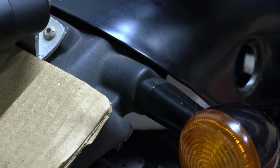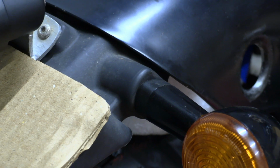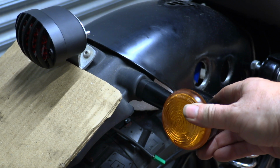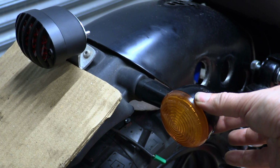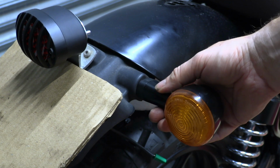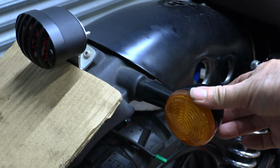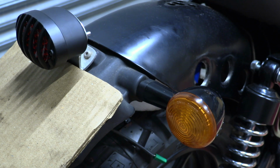There we go. Let's pull that back. There we go. So standard was up there, and that's rotated round. That's now flat, and it's not overlapping anywhere, so it doesn't look like it shouldn't be there. Well, that was a lot easier than I thought. So let's do the other side and get that mounted.